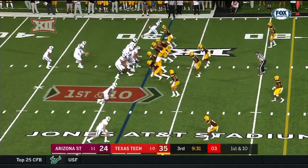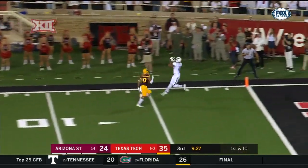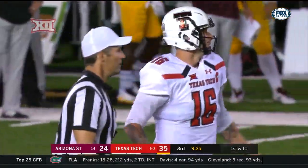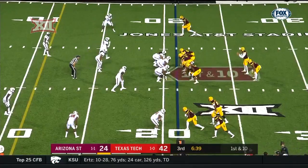Has covered 47 yards. And this one may cover the final 28. Derrick Willis, touchdown, Texas Tech. To the 21.